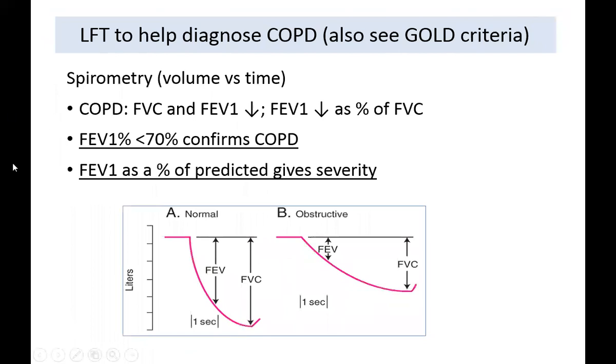COPD, similar. Volumes are decreased, and FEV1 as a percent of forced vital capacity is decreased, just like in asthma. There are what they call the GOLD criteria, the Global Initiative for Obstructive Lung Disease. And they've come up with the criteria for diagnosing COPD and staging COPD in terms of severity. And this leads into helping determine what treatments should be given. And an FEV1 percent of less than 70% is a diagnosis of COPD.